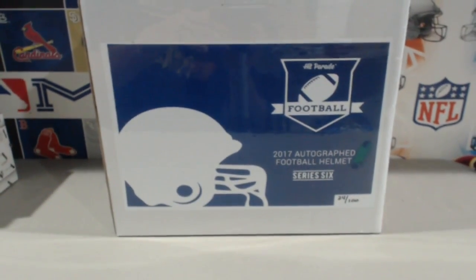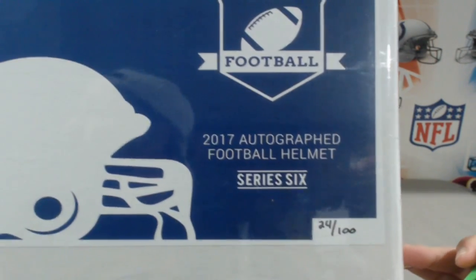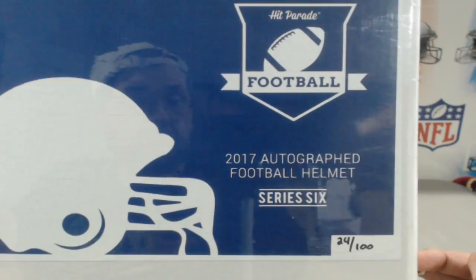You have a Ryan All-Star jersey like that too, Barry? Dang, man. I'm jealous. Super jealous. 24 of 100. Backwards hat and all. Here I am. All right, here we go.